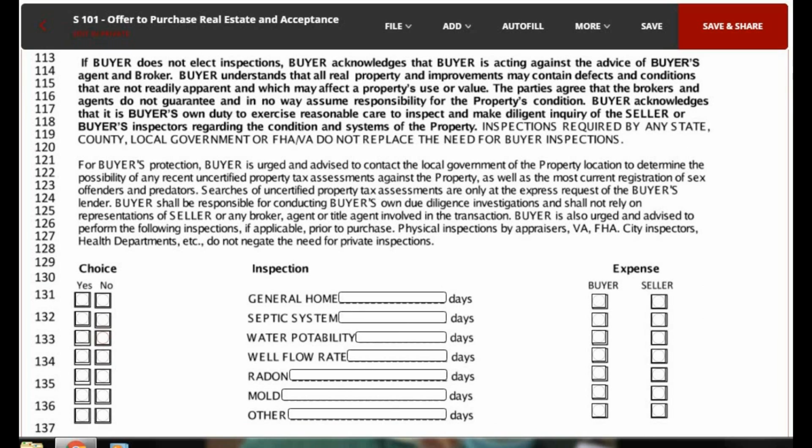Starting with line 113, we have boldface type because this is so very important to our buyers. If the buyer does not elect inspections, they're working against our best advice, yours and the broker's. They understand that all real property improvements may contain defects and conditions not readily apparent, which could affect the property's use or value. The parties agree that the brokers and agents do not guarantee and in no way assume any responsibility for the property condition.